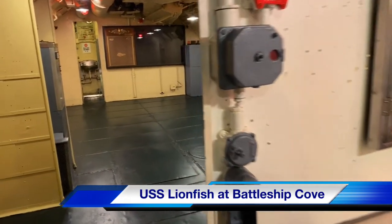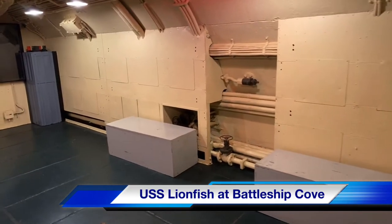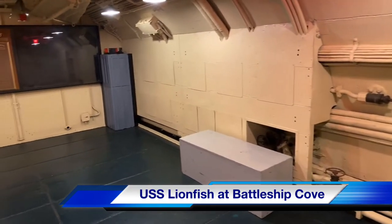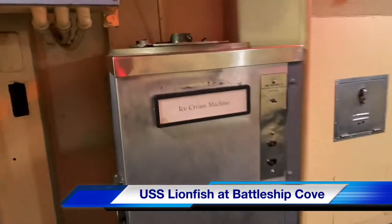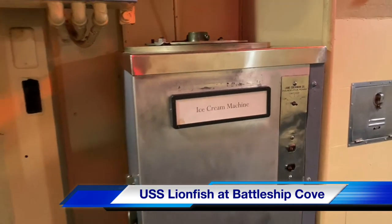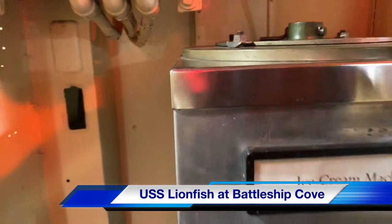Wait, what? This is where they did all the radio setting. Oh, yeah, in some open area. I'm not sure what was in here. Oh, but check this out. You're on a submarine. You got to have your ice cream machine. You definitely need to have your ice cream machine if you're down here.